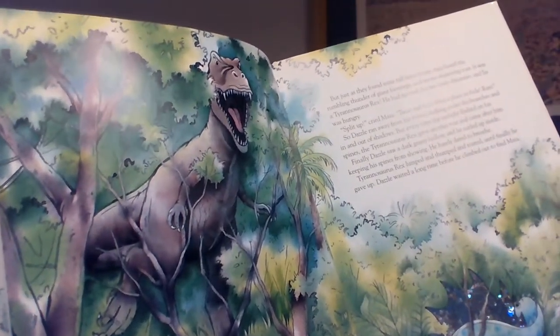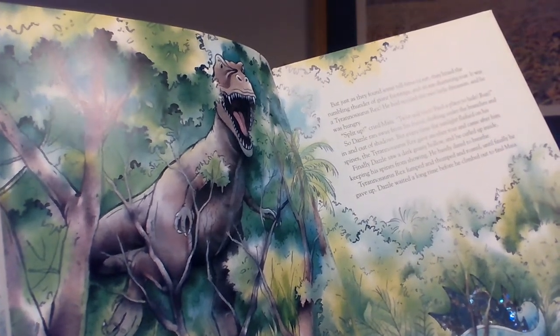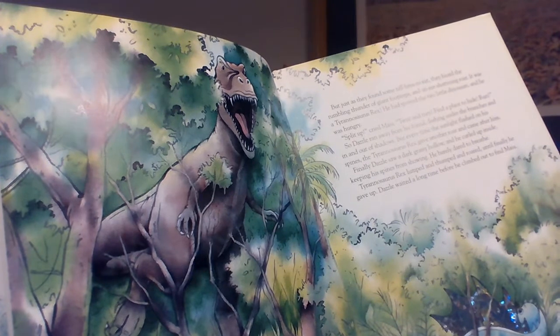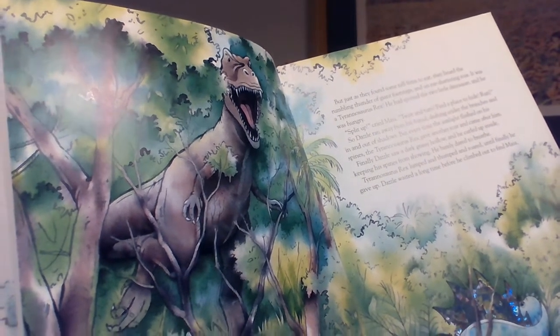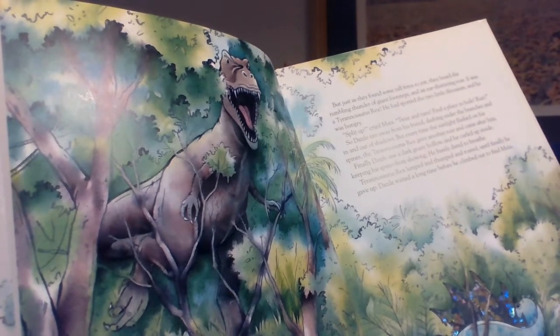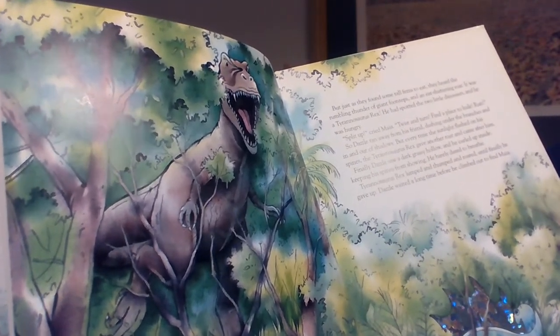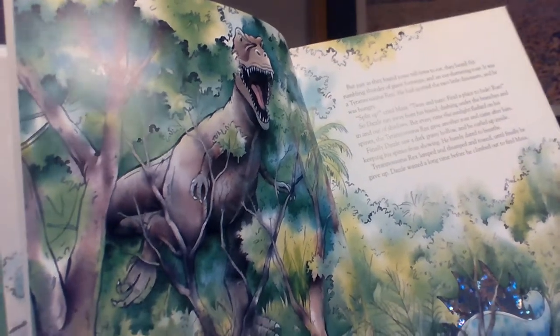"Run!" So Dazzle ran away from his friend, dashing under the branches, in and out of shadows. But every time the sunlight flashed on his spines, the Tyrannosaurus Rex gave another roar and came after him. Finally, Dazzle saw a dark grassy hollow and curled up inside, keeping his spines from showing. He hardly dared to breathe.